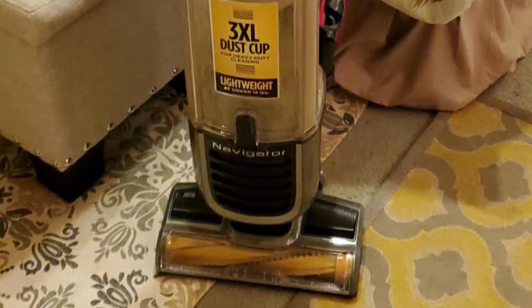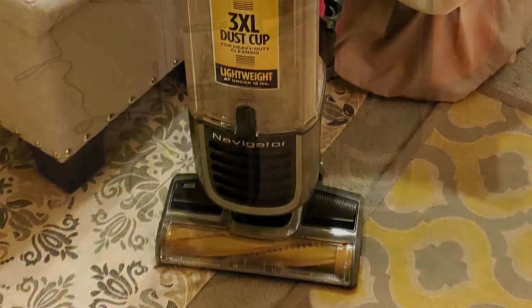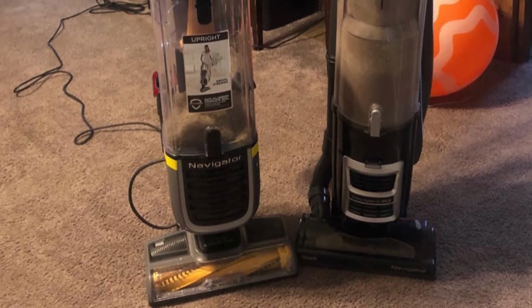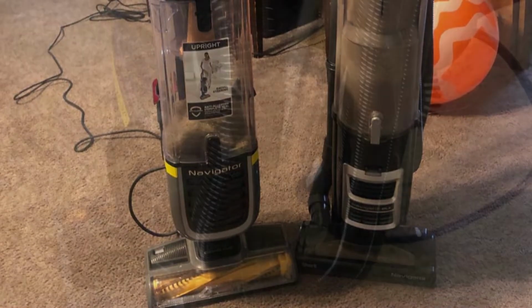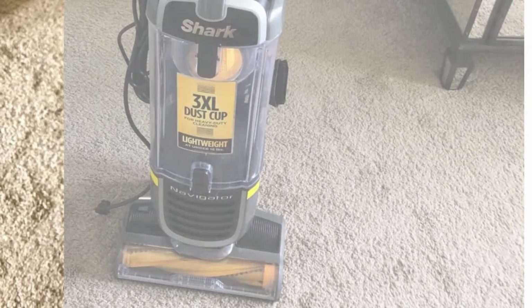The cord length on this vacuum is 25 feet, which some may find to be a little shorter than they want, which can limit your cleaning ability. It's also worth noting that the vacuum cleaner is fairly heavy, and that is worth bearing in mind if you need to take it up and down staircases.